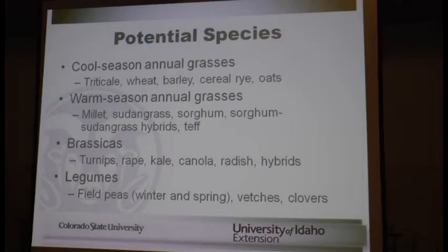So I've broken the potential species that we can use for forages and cover crops into four general categories. Cool season annual grasses, like triticale, wheat, barley, and oats. I'm really a big fan of triticale as well as oats for utilization as forage.